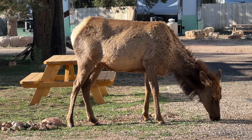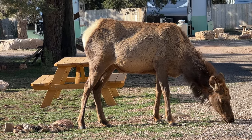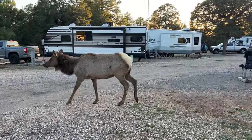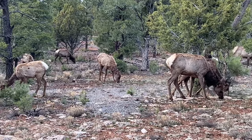I will say one thing while we're here, this campground is pretty nice. It's the only full hookup campground inside the national park here at Grand Canyon. It is called Trailer Village RV Park. And the shuttle system drops you off right here at the campground.